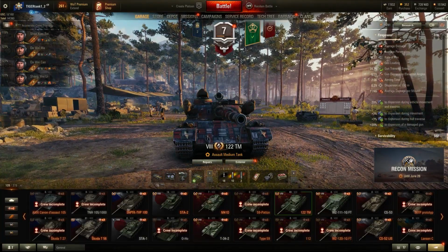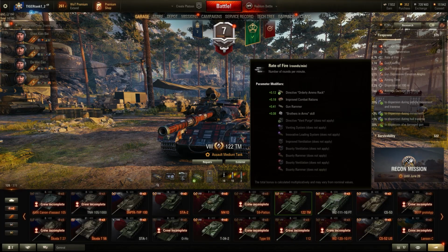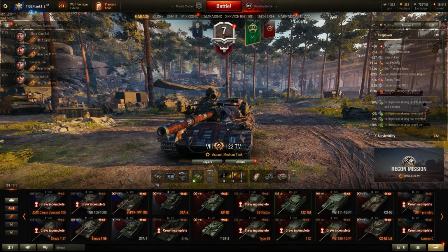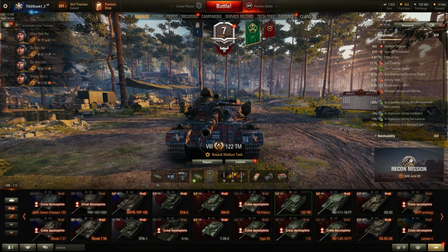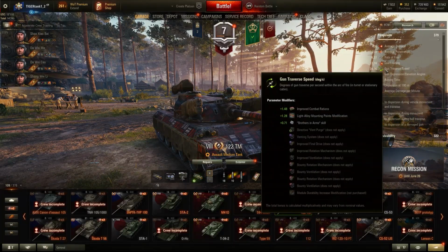So basically this tank doesn't really do very well without any of these things, because it has a very bad DPM. The DPM is, I think, at the get-go about 1,400 with Brothers in Arms, and you have about 3.7, 3.6 rounds per minute, so that's pretty atrocious. This is one of the biggest downsides of the tank, coupled with its gun traverse speed.